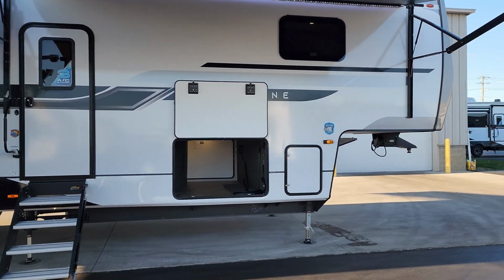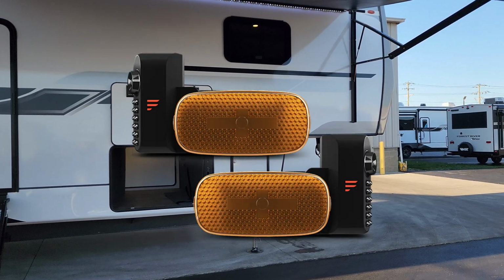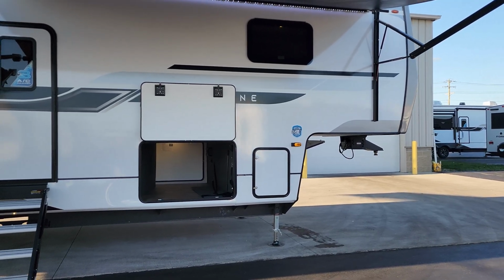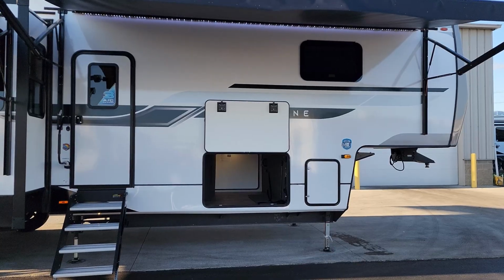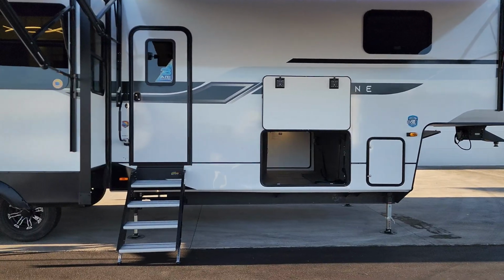You are going to be prepped on that front running light right there for a side camera, so you could do a camera on each side and then one on the back if you wanted to. That'd be a pretty cool safety feature to consider adding aftermarket. Baggage door there is held up by magnetic holders and does have the heavier duty slam lock feature.